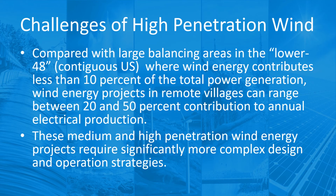On large power grids, wind energy contributes less than 10% of the total energy across the U.S. or Europe. Even though a state or country may boast of achieving 40% or higher wind energy, this energy impact is spread out over a balancing area that includes neighboring states. Village power systems are on isolated grids and have nowhere to spread out the continually varying wind power and have to consider the challenges of between 20 and 50% wind energy at any given time. These medium and high penetration wind energy projects require significantly more complex design and operation strategies.